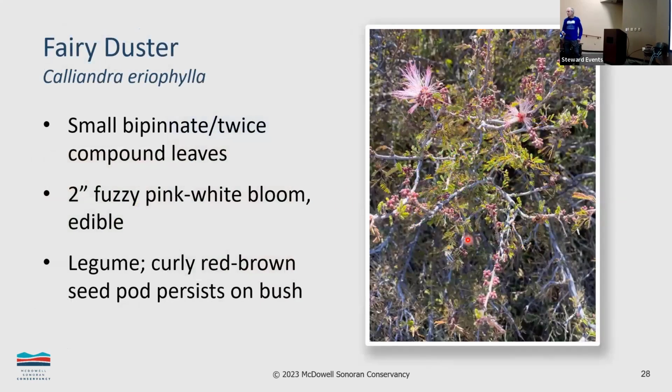And Fairy Duster, really a beautiful plant used as a decorative, of course, but also occurs all over in the desert. Anise of the Moon has seed pods, curly red ones, thin, that don't persist on the plant. You can tell it's Fairy Duster because of that.